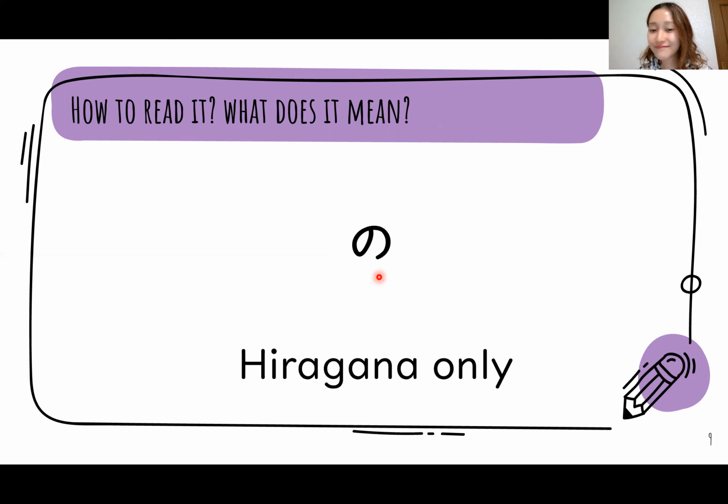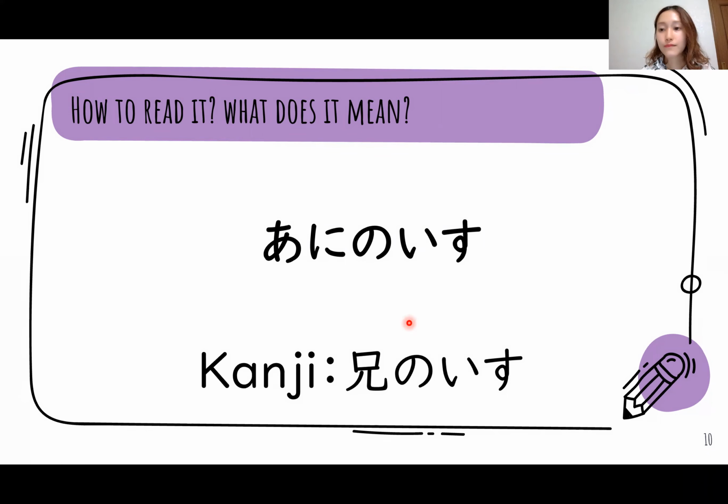Next one, do you remember? What is this? Yes, this is の. No. This is only hiragana, and the meaning is of, one of the Japanese particles. No. Okay. Let's see a word with no.